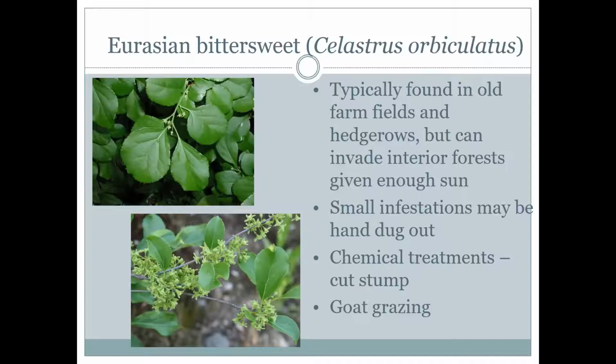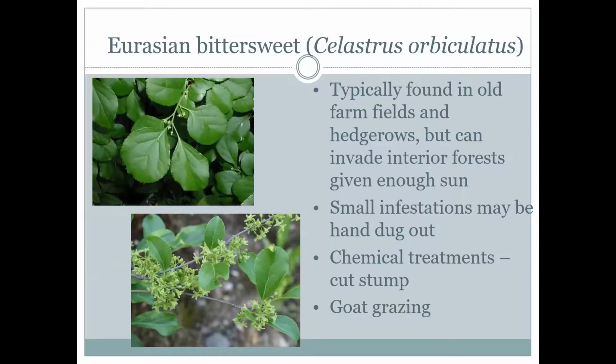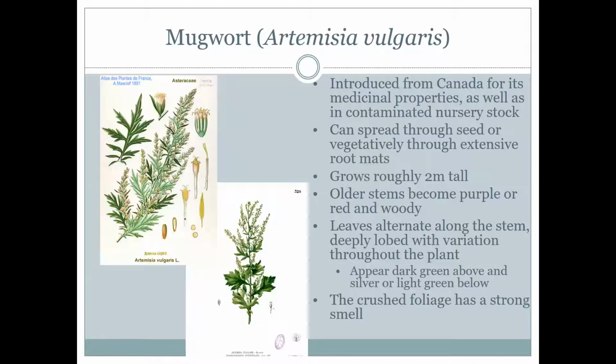Goat grazing does work, not for individuals like this, but for smaller, newer infestations that might be climbing over small trees or shrubs. Goat grazing can work very well to suppress Oriental bittersweet populations. Moving on to mugwort.